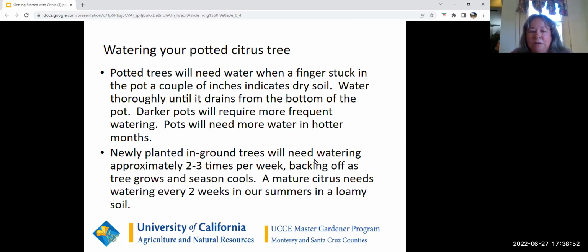Some folks don't want a lot of mess or a lot of drips coming out the bottom of their pot, and they just tend to water on the top. And you're going to water-starve your tree because the roots are going all the way down. So water thoroughly till it drains out the bottom. And make sure you have good drainage, good holes in the pot so that it does drain out.